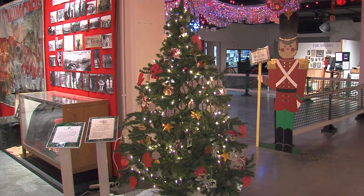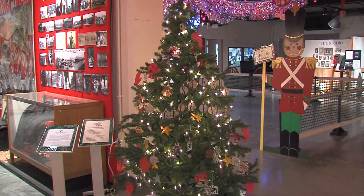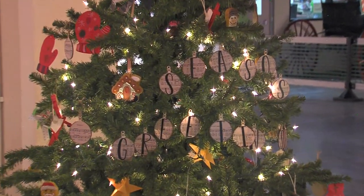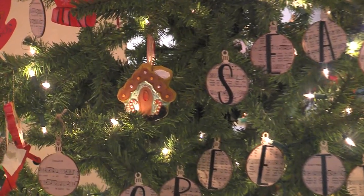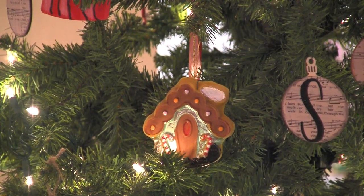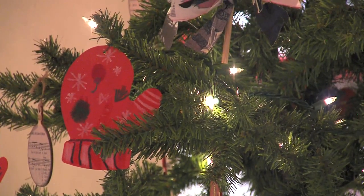Here we have a tree that's been decorated by students at St. John the Baptist Catholic School. Second and third graders created many of the old-fashioned ornaments hanging on the tree. It also features some beeswax ornaments made by Margie Seifert, who volunteers here pretty regularly at the museum and also is the great-grandmother of one of the school's third graders. We see things from ornaments with music notes to trees made out of hand-tied strips of fabric, and mittens highly decorated.